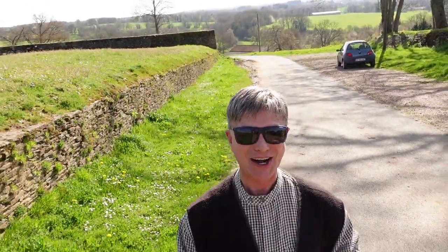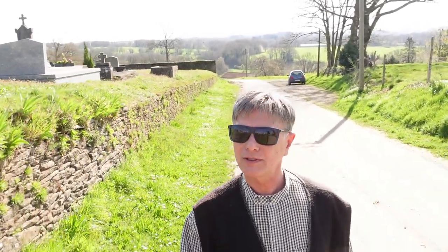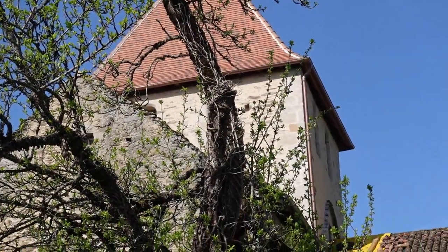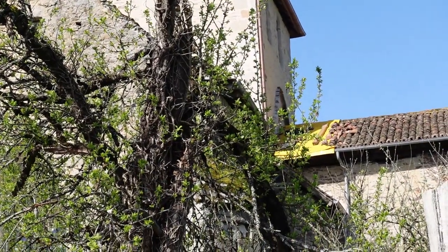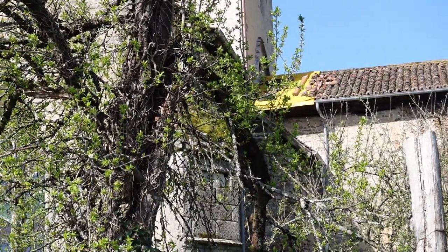I'm on my way to the chapel. I've just arrived in La Gera, and look what I've got, a hard hat for inside the chapel. By the way, it's a glorious spring day. Absolutely wonderful. Working on the roof. So let's have a closer look. There you can see they've started on the roof, on the two arms of the cross.